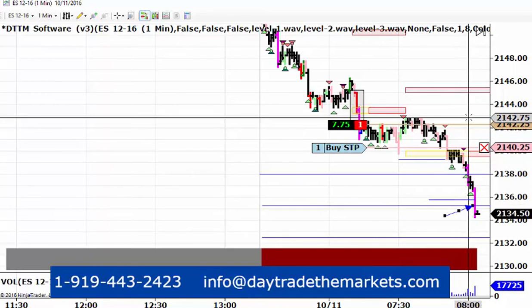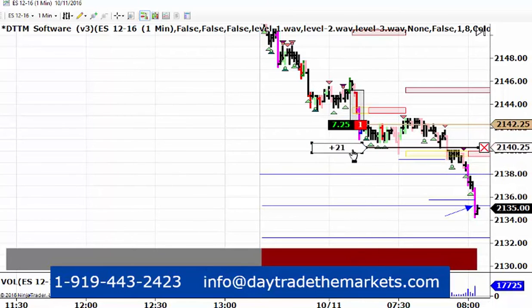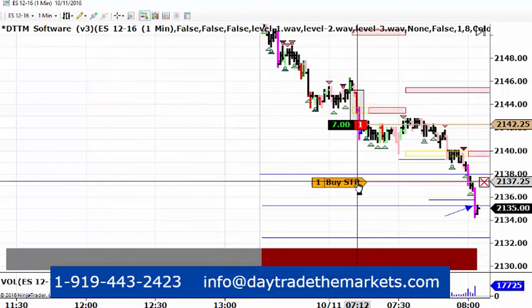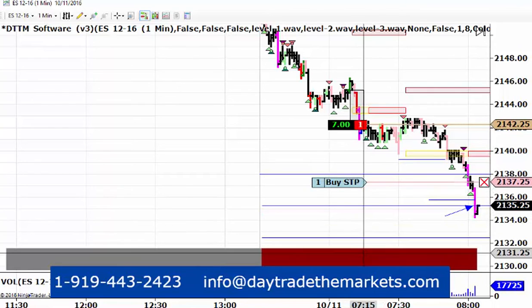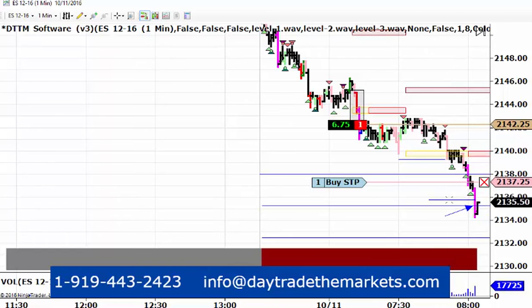Alrighty, so the high on this current magenta bar is 21.36.75, as you can see. So I will put the buy stop at 21.37.25, just 2 ticks above it, that's all. So 37.25, 42, that'll lock in 5 points on that. We've made 6 on the second objective here.